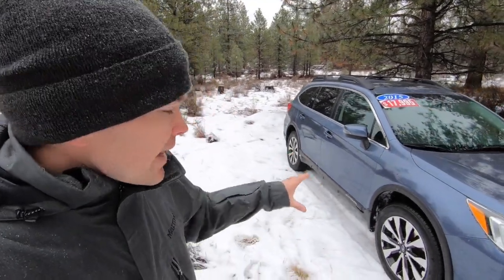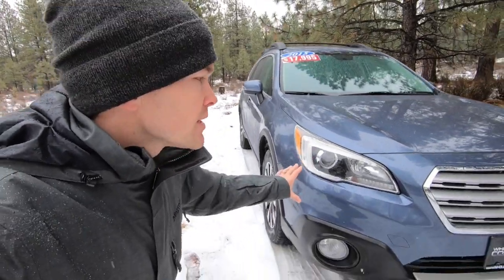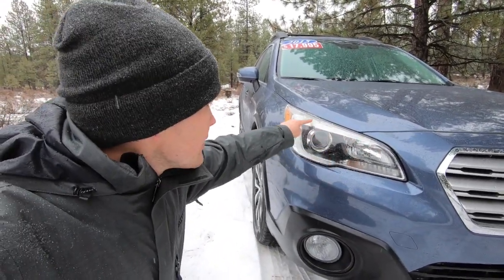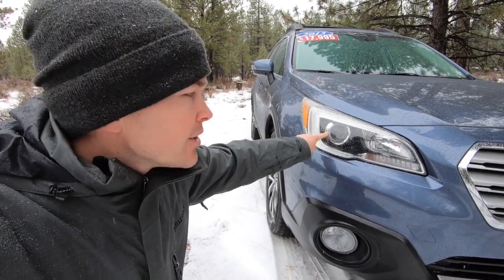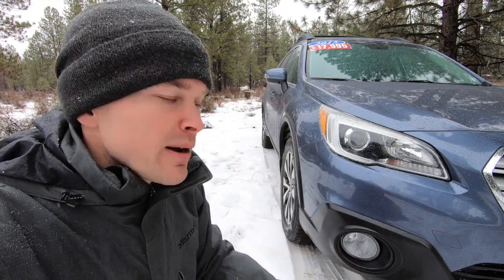Now, while I said that the 4th and 5th are very similar in terms of the overall design, one of the main differences that you'll note between the 2 generations is that the 5th generation Outback has a revised front end. So it's got a really nicely updated headlight here. It's got this integrated LED strip on the outside, and then with this limited package, we also get the adaptive headlights. And so if you're on a curvy road, these will shift with the steering wheel to help illuminate the road a little bit better.